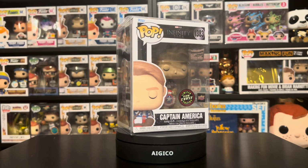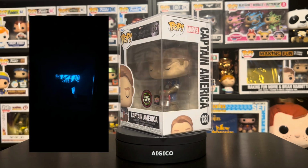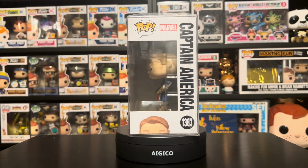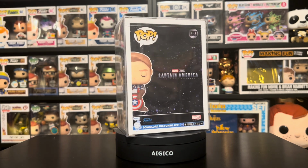And speaking of things to add to the personal collection, I did not leave empty-handed, as I did pick up one item for myself. And that was the Chase version of the Upper Deck Captain America. I've been looking for this pop. I think the glow on it is super underrated. I redeemed 2. I got both common, so I was glad I was able to find this out there. I got a great deal on it, so definitely happy to add this to the personal collection.